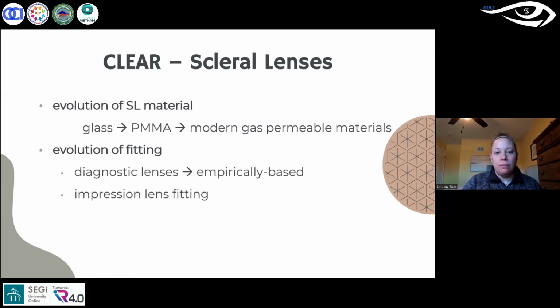And especially when the COVID-19 pandemic began, as we returned back to practice in the US in the summer of 2020, I really leaned heavily on scleral lens fitting using empirically based fitting. So rather than putting a diagnostic lens on the eye, which I had done for the last decade, I really started moving toward imaging these patients using our profilometer and ordering empirically based designs. Perfectly happy to have you do it either way. If you don't have the technology for empirical lenses, diagnostic fitting works just as well.